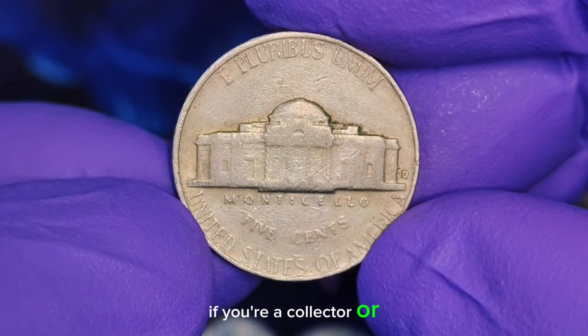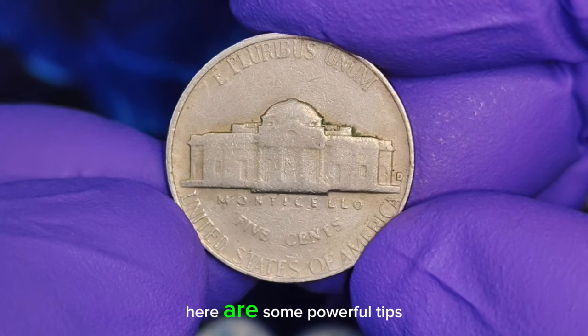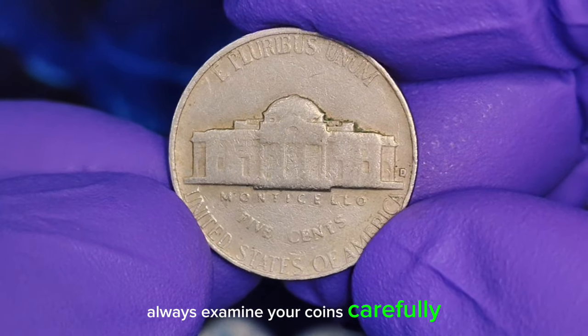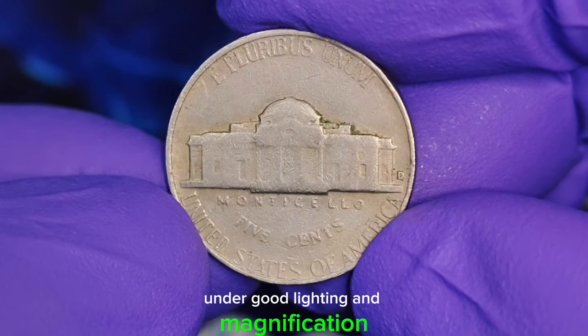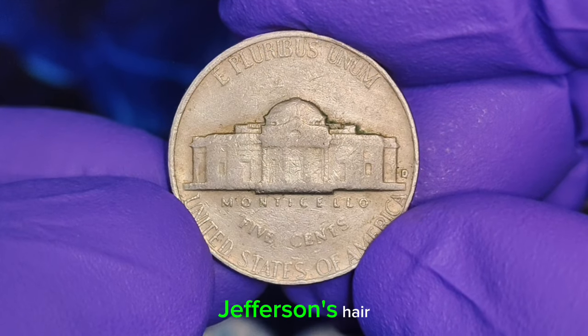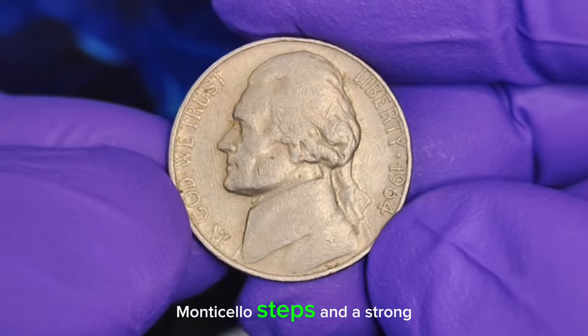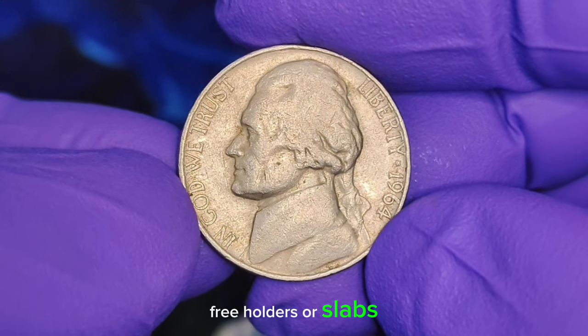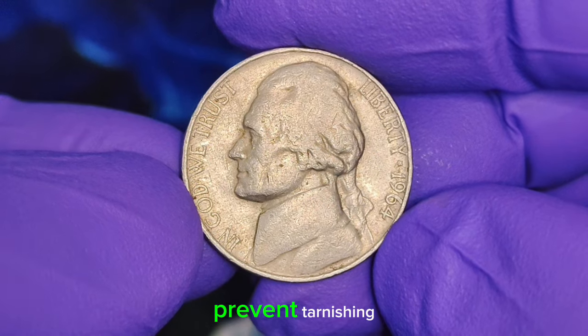If you're a collector or aspiring to be one, here are some powerful tips to keep in mind. Always examine your coins carefully under good lighting and magnification. Look for sharp details in Jefferson's hair, Monticello's steps, and a strong mint mark. Store your coins in acid-free holders or slabs to preserve their quality and prevent tarnishing.